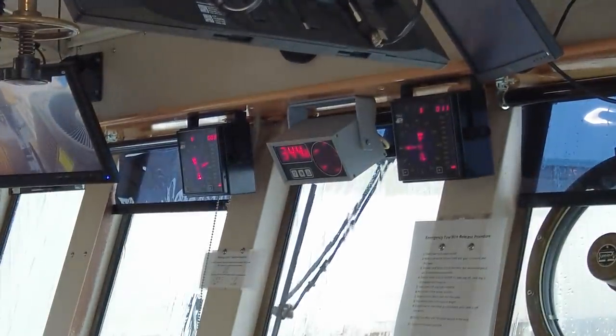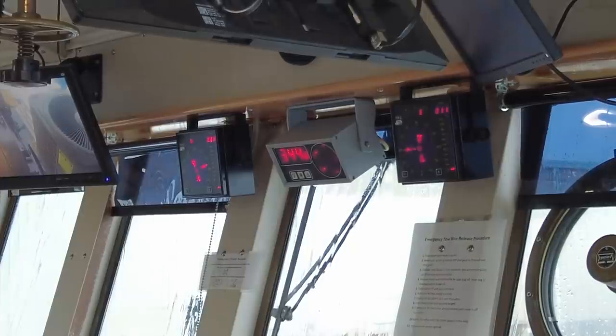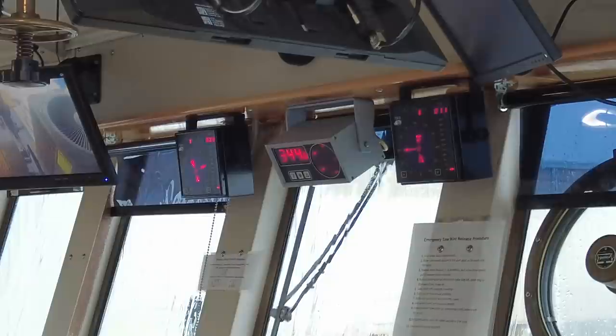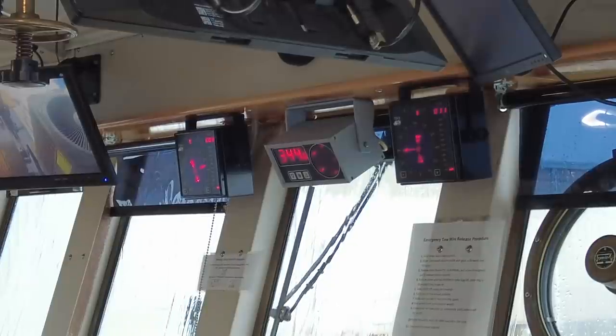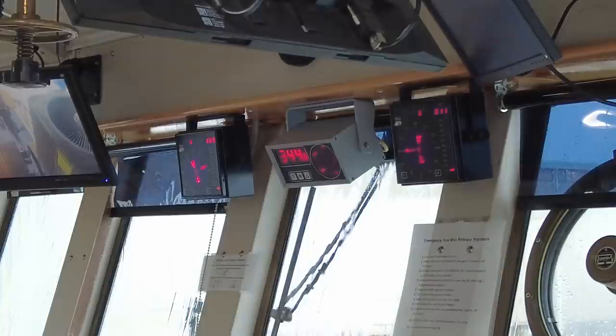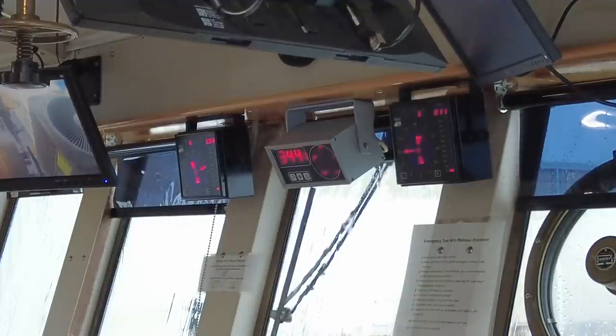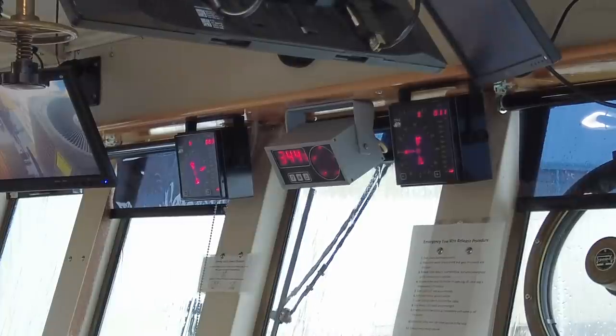Now, I'm looking over here and you've got some other joysticks up here. Are these control buttons for the system? Yeah, these are for the pods. These are the takeover. For example, if some kind of way the pod went out, you hit this button, then you can control these pods, make them go port and starboard with these buttons, where the pods would not be operational.